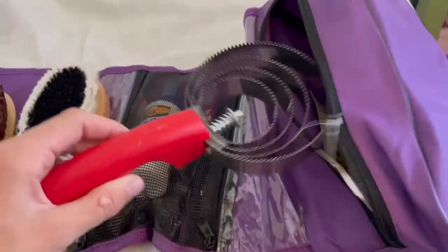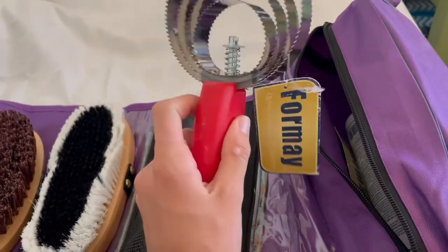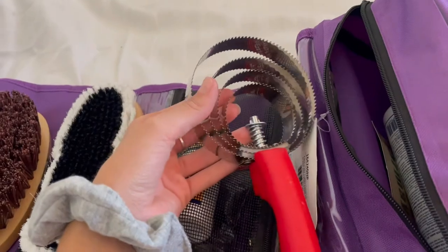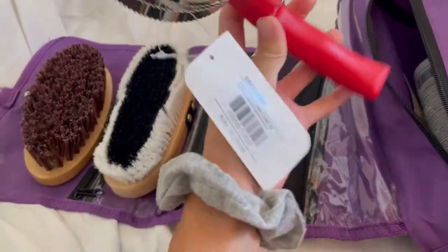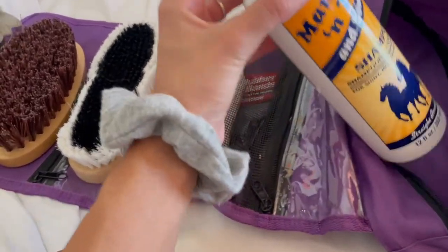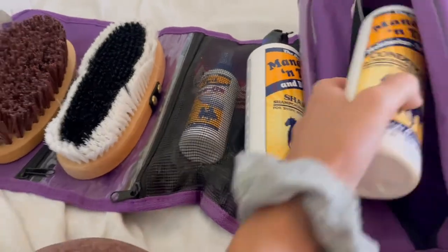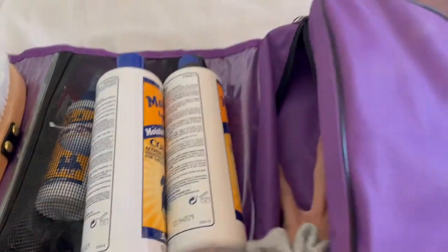And then I won this red curry. I literally have so many of these. I got one from Amazon when I originally bought Ember, one from a saddle box, and then one from this, and they're all red. So I have plenty of these brushes. And then I got some Mane and Tail shampoo and some Mane and Tail conditioner. So that is all that is in there.